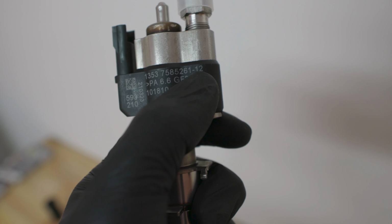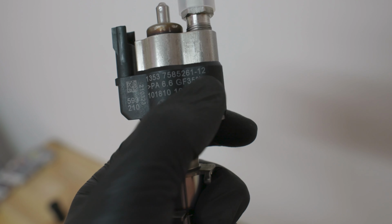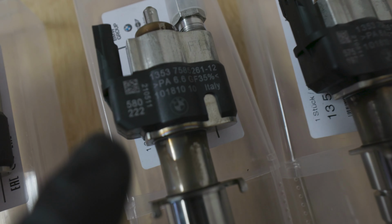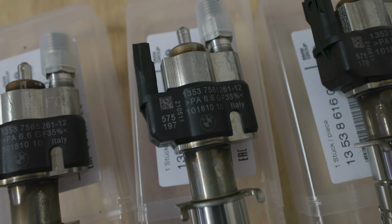Other thing to note is what index they are. These are index 12, which means the latest revision. We're gonna check what we have on the car as we take them out. So you'll see the flow rates are different on each injector. You can write these down. I'm just gonna take a photo of each and make sure that I put them in the correct order. But before that, we need to remove the old injectors.